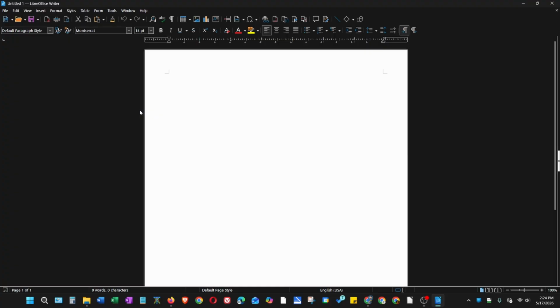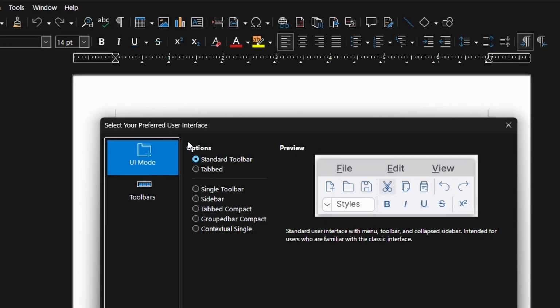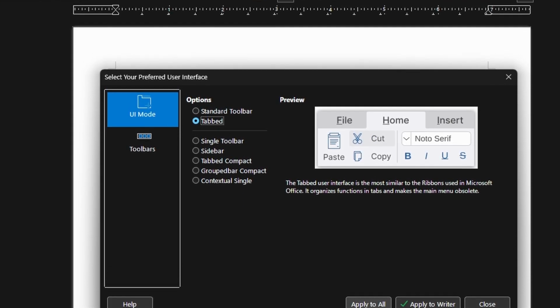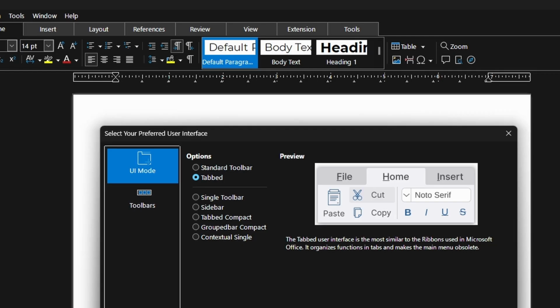To switch to the tab look, you're going to go to the View tab, User Interface, and this is what we're seeing now. So you just want to go to the tab view, and you can either apply it to Writer, or like I did, apply it to all of them. And then there you go. See how it goes? Just like Microsoft.